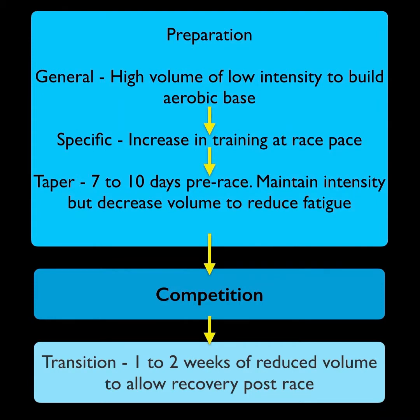Now, these athletes are very fit. They recover very quickly. So they might have a short taper of 7 to 10 days pre-race where they maintain the training intensity where they can, but they reduce the training volume, the amount they're doing, to reduce fatigue. Now, for a lot of our runners, they're typically going to have a longer taper of maybe 2 to 3 weeks, but we can use these prior to an event like a marathon to settle down any lingering symptoms and reduce fatigue ready for the event.